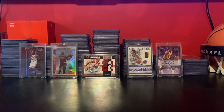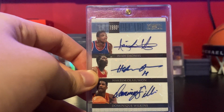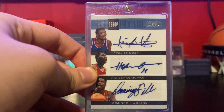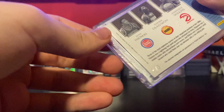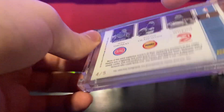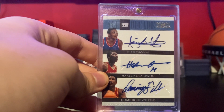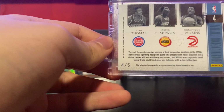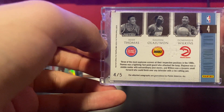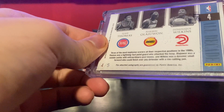And then next up is kind of a combination of a couple. So this is just a really, really unique card. And as far as rarity goes, it's out of 5, and it's from second year National Treasures. So a few things to think about here is the first fact's out of 5, right? Really rare. Not a whole lot of cards like this, especially this low.